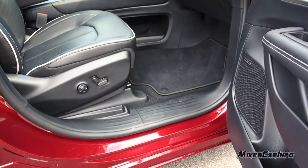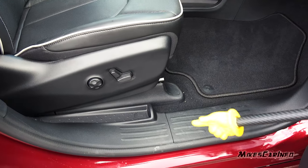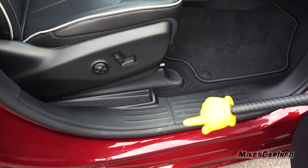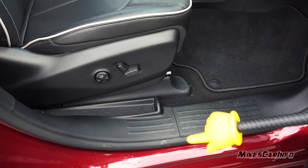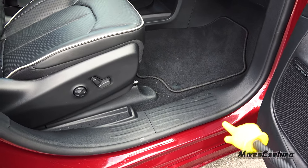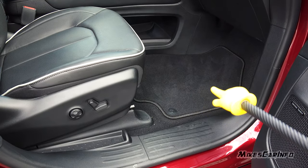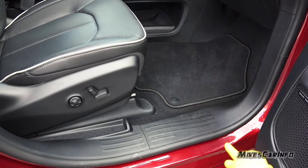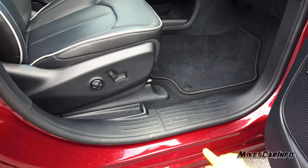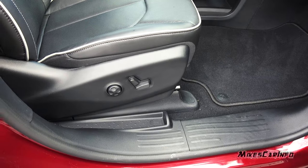Now, it has a fairly large threshold here with just a regular plastic sill plate, but you can see this quite a ways there to get in the vehicle. So this is kind of wide. Now, it doesn't have a big threshold that sticks up, so you don't have to lift your leg over. The benefit is that you can just kind of slide your legs in, but it is kind of a wide space there. So that's something to consider if you have mobility issues or whatever.